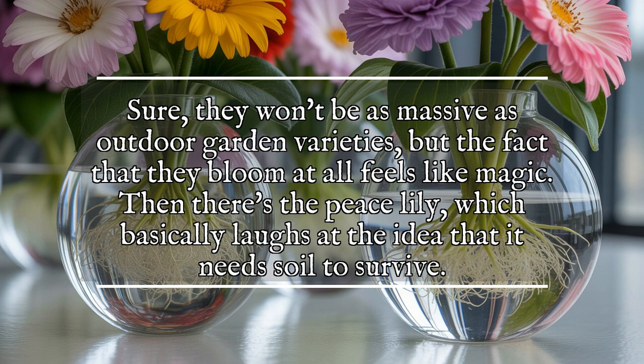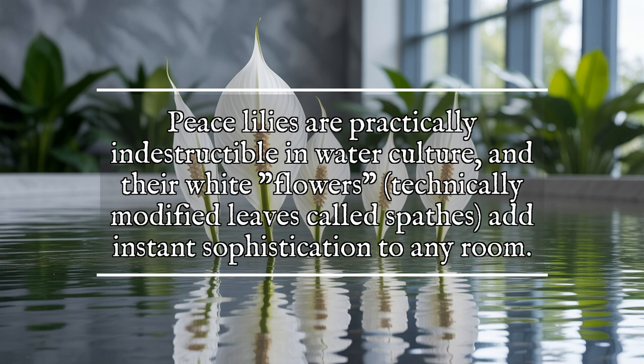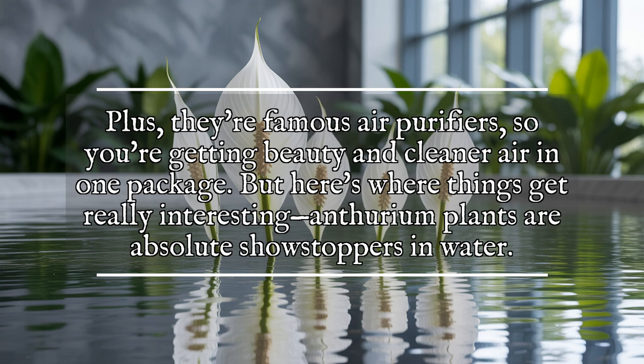Then there's the peace lily, which basically laughs at the idea that it needs soil to survive. This elegant plant with its distinctive white flower spathes can live in water for months, even years. The trick is keeping those gorgeous leaves above the waterline while letting the roots do their thing below. Peace lilies are practically indestructible in water culture, and their white flowers, technically modified leaves called spathes, add instant sophistication to any room. Plus, they're famous air purifiers, so you're getting beauty and cleaner air in one package.